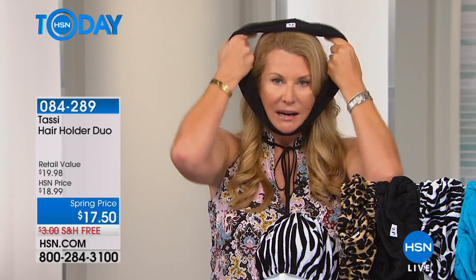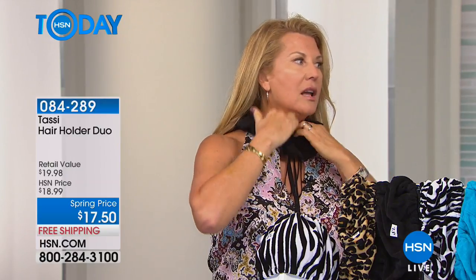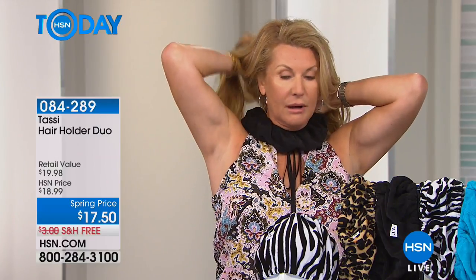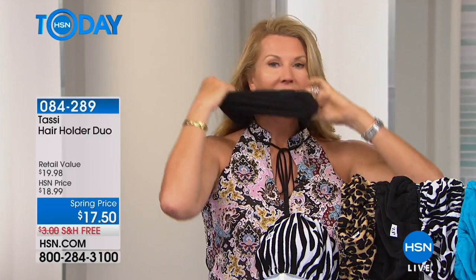Later in the day, I wanna wash this makeup off. Usually what I would have to do is take a hair tie, and I also put a headband on, because my hair is layered, and that hair tie would not keep all of those layers off my face. So all I do is I put my Tassie on like this, I take my hair, I put it in the back pouch, and I'm done.